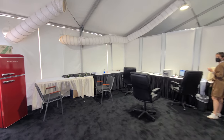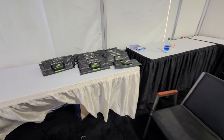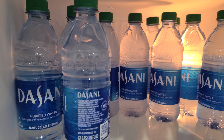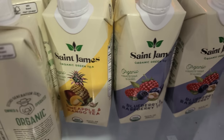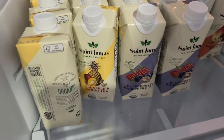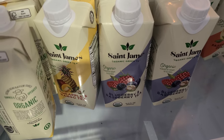Today is a very quiet day. Back on Wednesday, I was rushing through here. We got some nice cold water and some very interesting teas. Look at these teas, the way they're packed. I like that. Pineapple, mango, blueberry, raspberry, and passion fruit peach. Oh boy. I went for the pineapple mango. I'll let you know how that is.